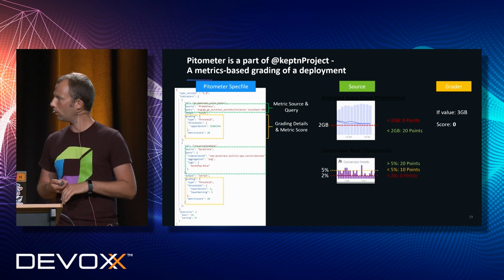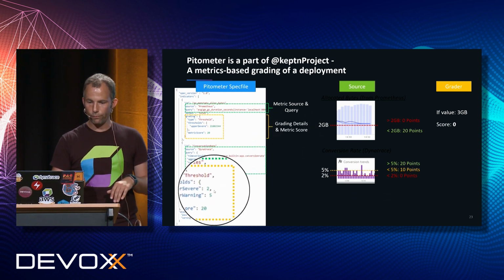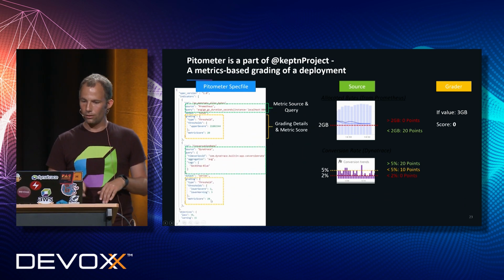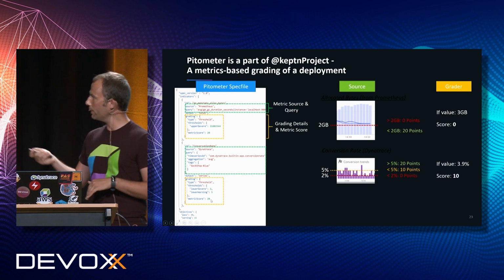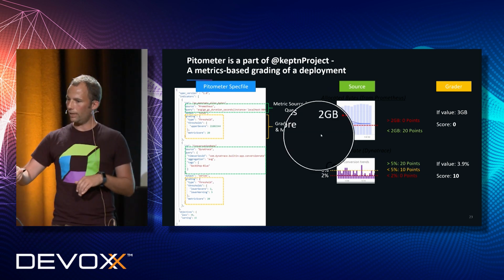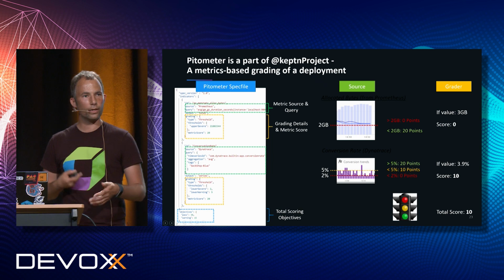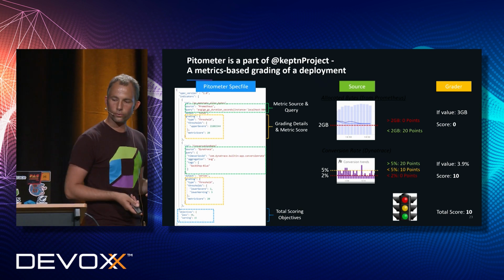So for conversion goal, here we have specified 2.5% and 20% max. That means if the value would be 3.9, it's exactly in the middle, then you would get 10 points. Right? And then you get a total score, and then depending on the objective, it's good or not good.